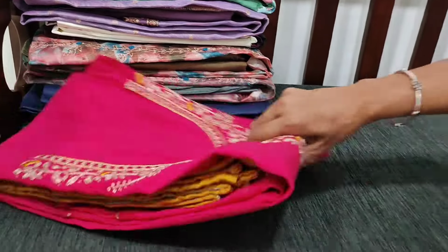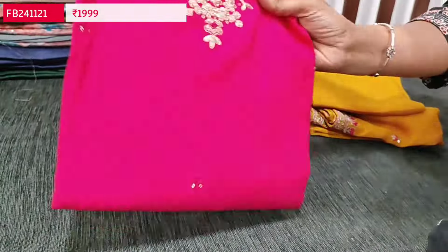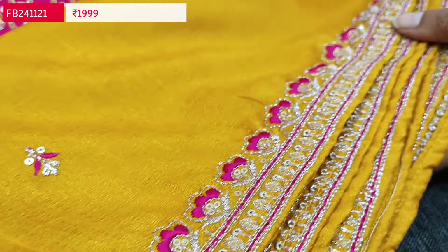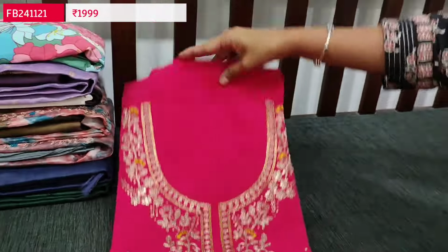Let us see the next color. It's a bright pink color with fenugreek yellow combination. So these sets are priced at 1999.